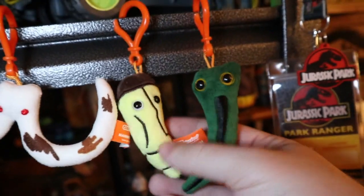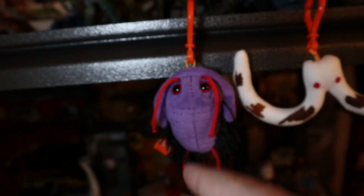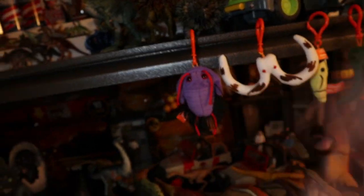Maybe I'm wrong, but we have a claw, a tooth, mammoth tusks, which is cool, and then a little trilobite, which I absolutely love. This is so cool. My girl has the Megalodon tooth on her bag, so that's one of the ones that's supposed to be from here, but yeah, I absolutely love these things.